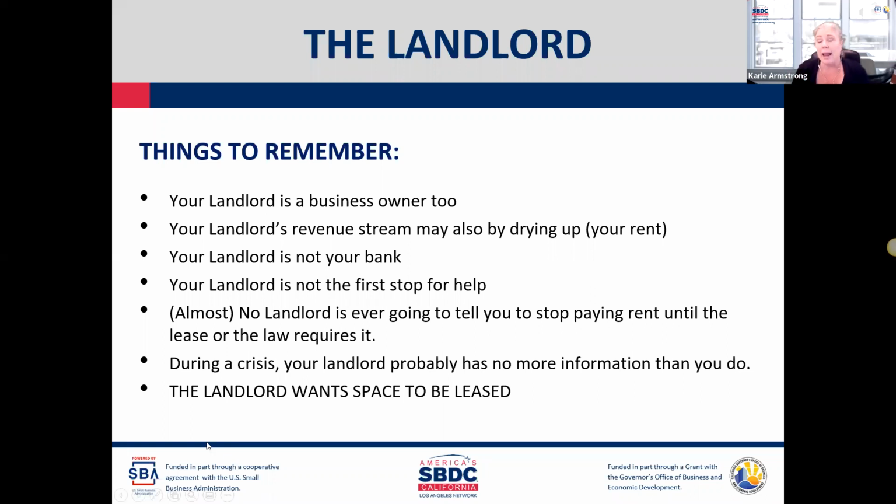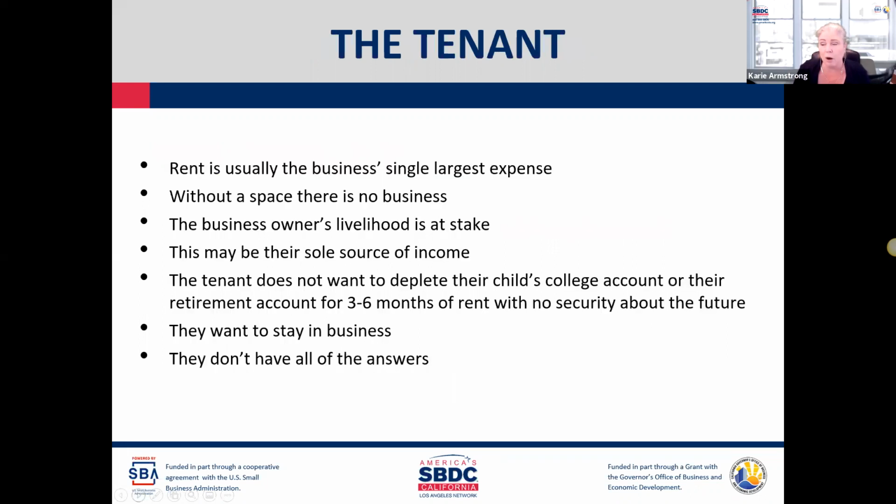especially about your business. And remember that the landlord wants their space to be leased. That's the number one critical thing. A landlord or property owner needs to have their space leased. It's how they value their property. So remember that when you're negotiating, so you don't just let things go, because you are valuable to them.